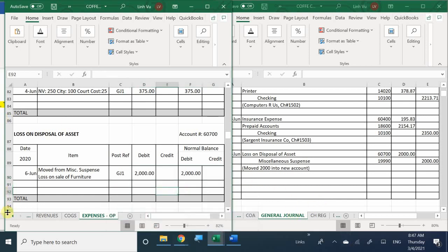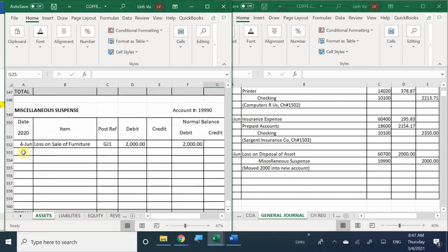Now we have to go to our miscellaneous expense and take out. So here, again, date is June 6th, and we moved to account number 6700. Okay? General journal, same, hit the wrong cell. So here we go, general journal 1, right? And it's a credit for $2,000. So in this case, the formula here, once again, is going to be up 1 plus left 2 minus left 1. Or in this case, previous balance plus any debits minus any credits. And it should give you 0.